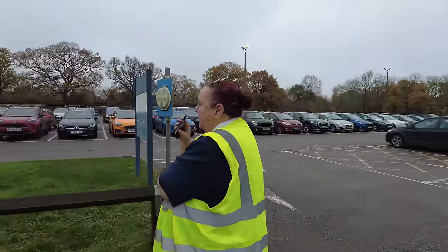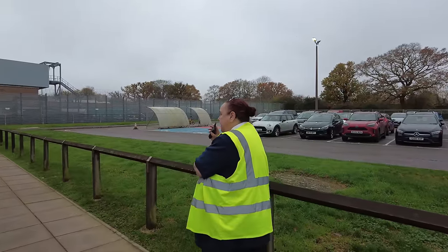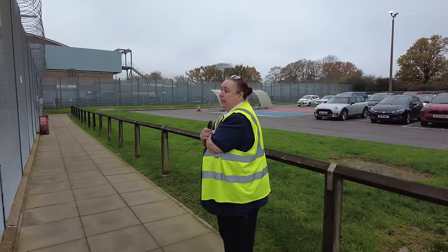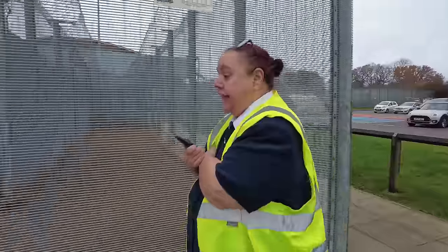Echo Base from Echo 6 Mobile. Is it possible to get Colin out here, please, just so I can clarify some details? Shall we walk to where I think public starts. And then that's me being reasonable with you?